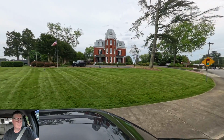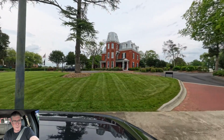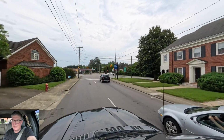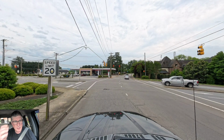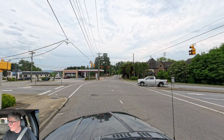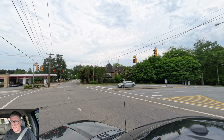This will be the first time I've been able to drive around and show you a really good view of the Morganton Federal. I should have got maybe in the right lane, but let's do the left lane and we'll do a little swing around here in a minute. So I'm going to turn left. We'll go out to where the library and the Coma is. I'm hoping the camera holds up well on the roof.